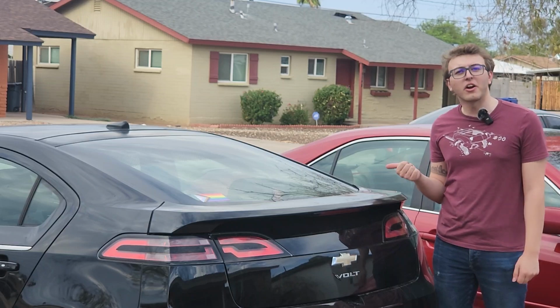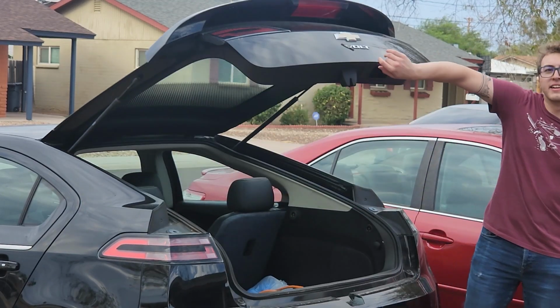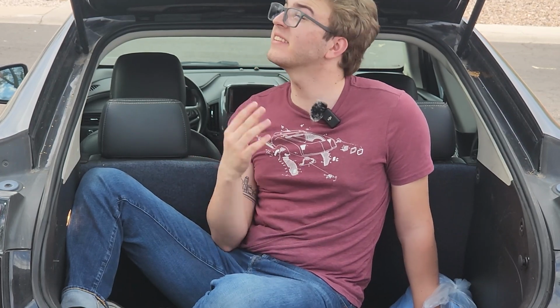Anyway, looking at this car, you might think that it's a sedan, but actually the Volt is a hatchback. It's huge back here. The amount of space in the back of this car is actually really amazing. It actually makes me want to go camping in this at some point. If I do that, I'll maybe make a video out of it. I don't know. Does that sound like good content? Maybe not. We'll think about it. Huge trunk. That's my point. Love it.